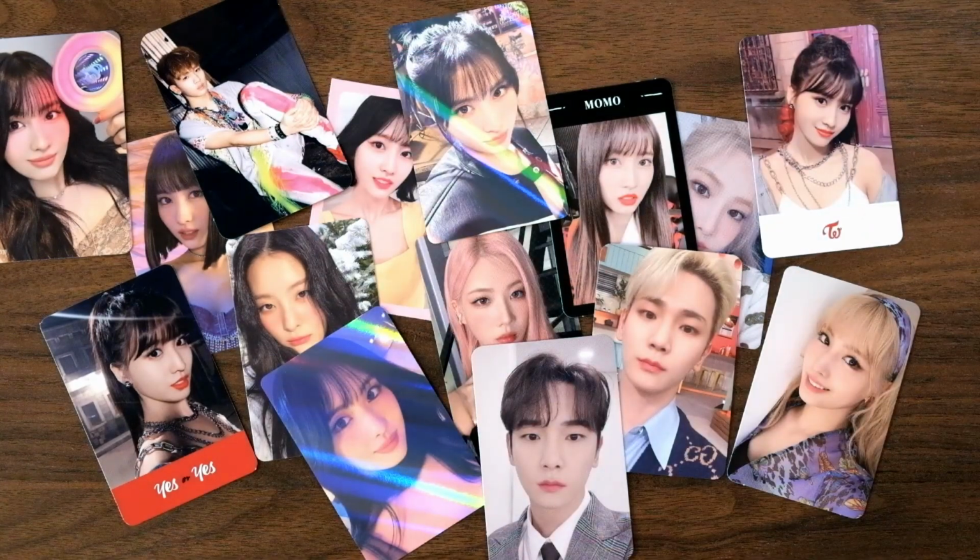I think that's one of her main focuses right now, just because she's done pretty well on the Korean album cards. I mean, you guys saw her collection not that long ago when we did the binder walkthroughs. I think she's doing pretty well.